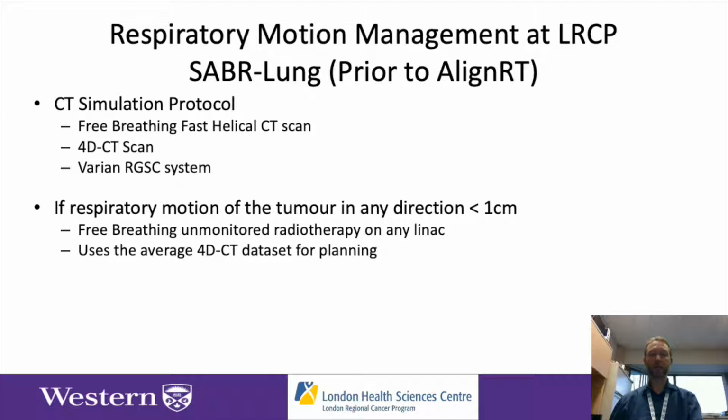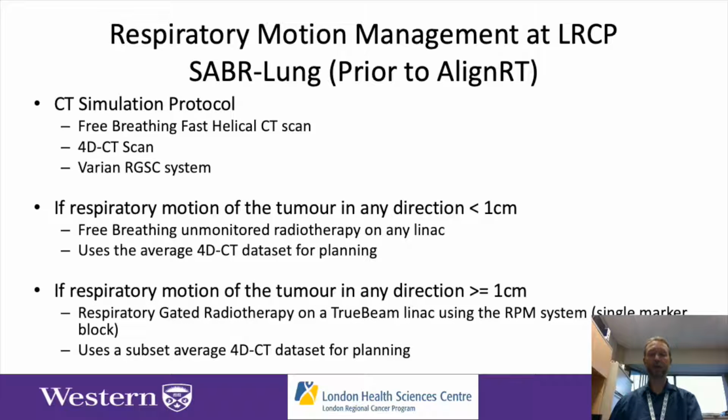If the respiratory motion of the tumor measured with the 4D CT in any direction was less than a centimeter, then we offered free breathing unmonitored radiotherapy on any of our LINACs that used the average 4D CT dataset for treatment planning. If the motion in any direction was more than a centimeter, then we offered patients respiratory gated radiotherapy on a TrueBeam LINAC using the RPM system, which is composed of a single marker block. And for treatment planning, we used a subset average of the 4D CT dataset, which is basically the average of the phases of the 4D CT dataset that lied within the intended gating window.